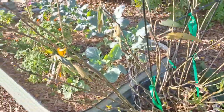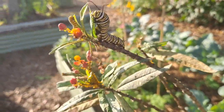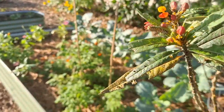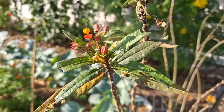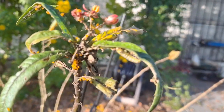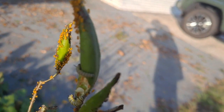Oh, look. Hello. I didn't think these eggs would have made it. Oh, there's more. Caterpillars might not be developed very well. Maybe after this video I'll move them to milkweed in the back.